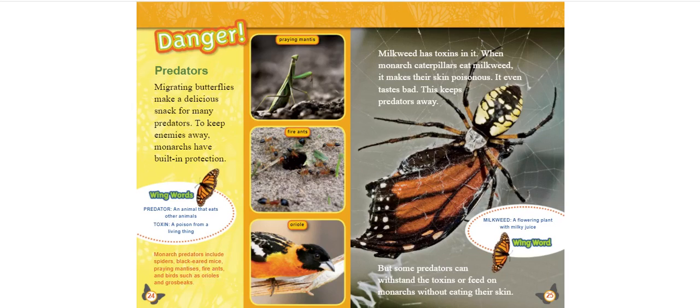Danger: predators. Migrating butterflies make a delicious snack for many predators. To keep enemies away, monarchs have built-in protection. Milkweed has toxins in it. When monarch caterpillars eat milkweed, it makes their skin poisonous. It even tastes bad. This keeps predators away.